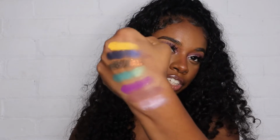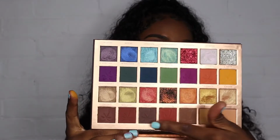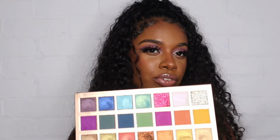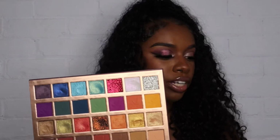So here are some of the shades swatched. I feel like this is a really colorful, fun type of palette. I also love that we get our row of neutrals here, and I also really love the formula of the shimmery shades. The shimmery shades are like a cream type of formula, and I really like that because you can do a cut crease without using concealer or anything.